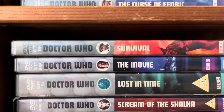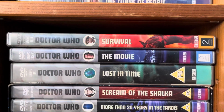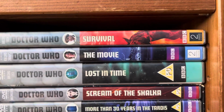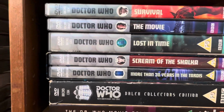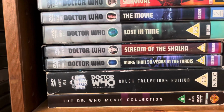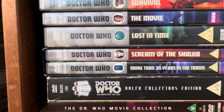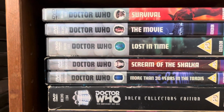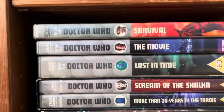But after that, after Survival was broadcast in 1989, the show was cancelled. It took 7 years for the movie to come out, where Paul McGann was the Doctor. He only had one movie, and the little mini TV episode back in 2013, and the 2022 Power of the Doctor story. Then you got the Lost in Time.